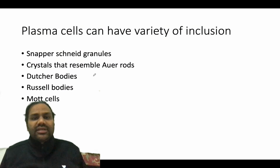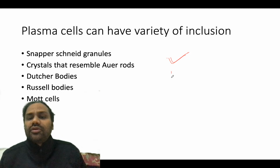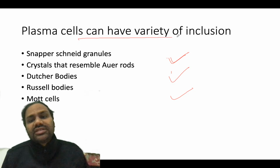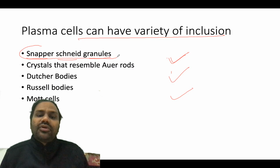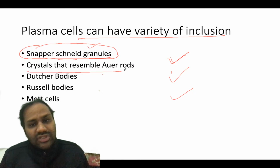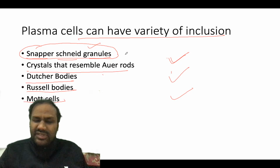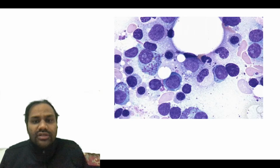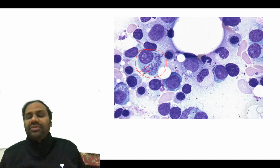Now, as I said, I talked about your Dutcher body, your Russell bodies, and Mott cells. There can be other inclusions also in plasma cells. Plasma cells can have different inclusions like Snapper-Schneid granules. Now you might not have heard about this. You can also get crystals that resemble Auer rods. You can get Dutcher body, Russell body, and Mott cells. Basically these Snapper-Schneid granules are nothing but the Prinkies granules. These granules later on can form rods also. So this is a classical example of Snapper-Schneid granules.